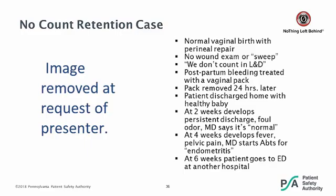At 2 weeks, she developed a persistent discharge and a foul odor, and the obstetrician said that was normal. At 4 weeks, this persisted. Now she's got a fever and pain, and so the doctor says, well, you must have endometritis. And then at 6 weeks, she's sicker and has more pain, and she says, I'm going to the emergency department. And she goes to another hospital, and they take an X-ray because she's got abdominal pain, and here's a retained Raytec sponge that was used during the birth.